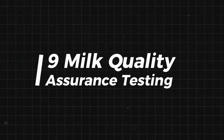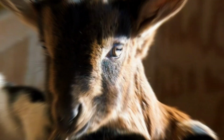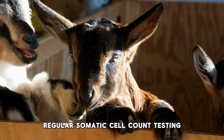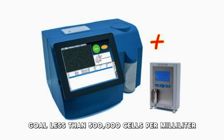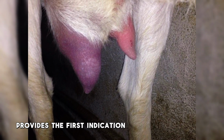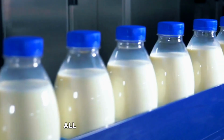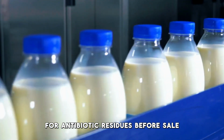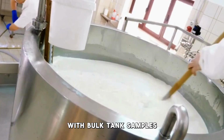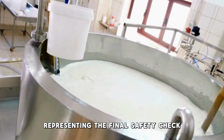9. Milk quality assurance testing. Regular somatic cell count testing, goal less than 500,000 cells per milliliter, provides the first indication of mastitis problems. All milk should be tested for antibiotic residues before sale, with bulk tank samples representing the final safety check.